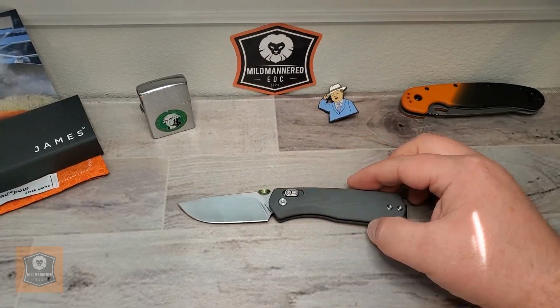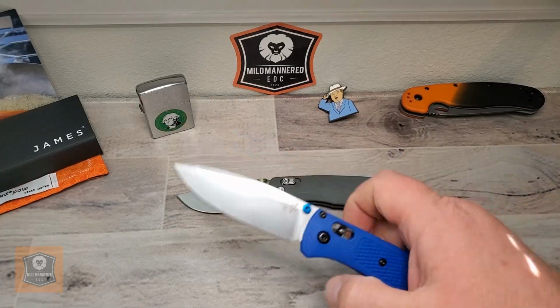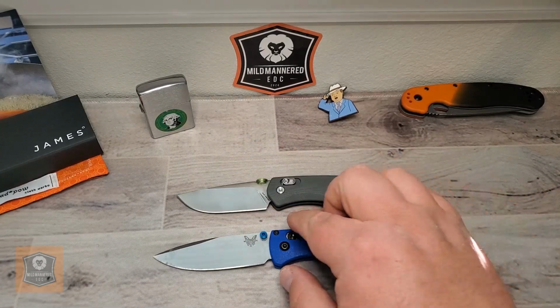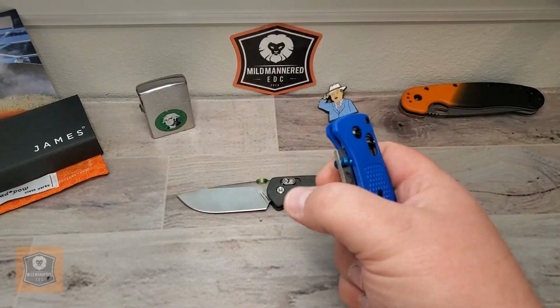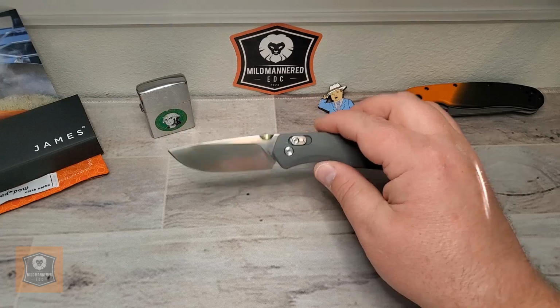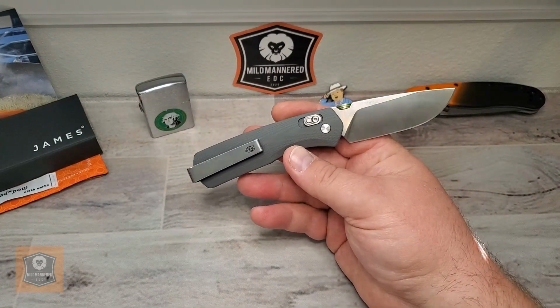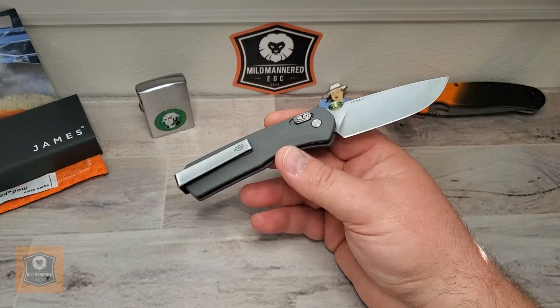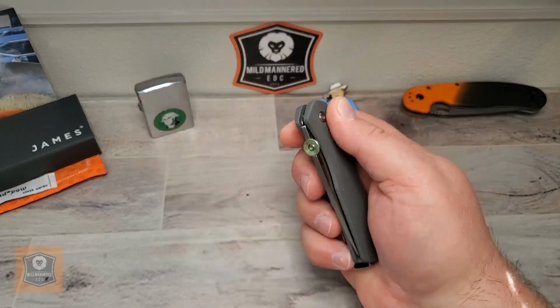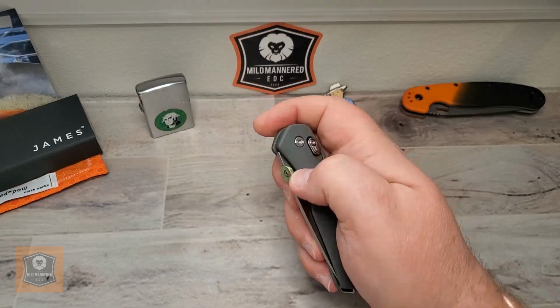In many ways, this is kind of a boring knife, right? In the same ways that the Bugout is kind of a boring knife. But the Bugout's also a phenomenal knife. It's just a fantastic knife. And so is this equally fantastic, even though it's boring? I don't know. You can hear it in my voice, I'm just sort of torn on this knife. On some level, I actually kind of like this knife a lot.